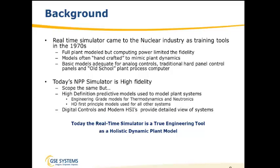Obviously today the situation has changed a little more. We're using a lot more higher fidelity technology. It's pretty much the same scope of supply as far as the level of detail regarding the simulation, but the tools we're using are totally different than they were 10, 15, 20 years ago. We're now introducing true engineering grade models for thermohydraulics and reactor kinetics. We're using GSE, what we call our high definition platform, the first principle models for all the other plant systems. And then obviously the digital control systems and the modern human machine interface provide a lot more information available to the operator than there was in the past. So how you deal with that information becomes quite important.